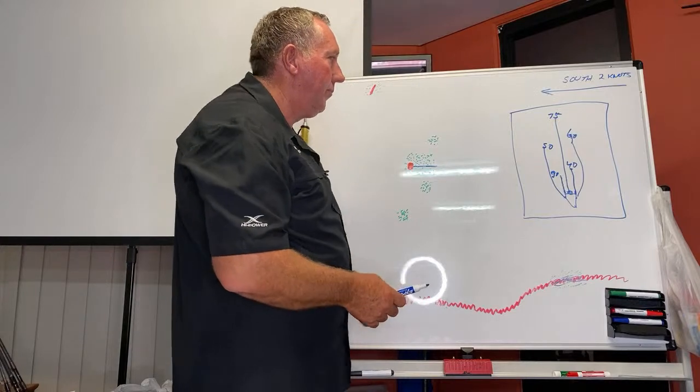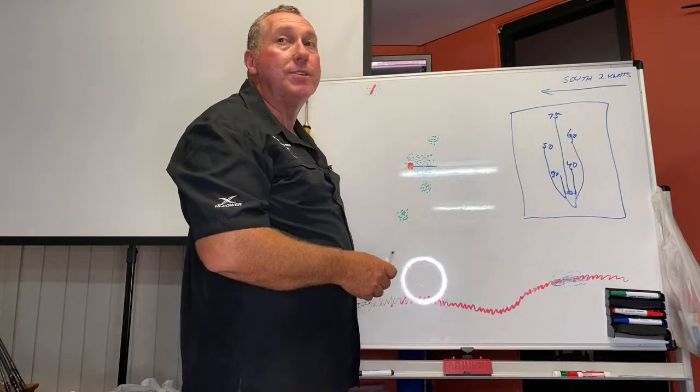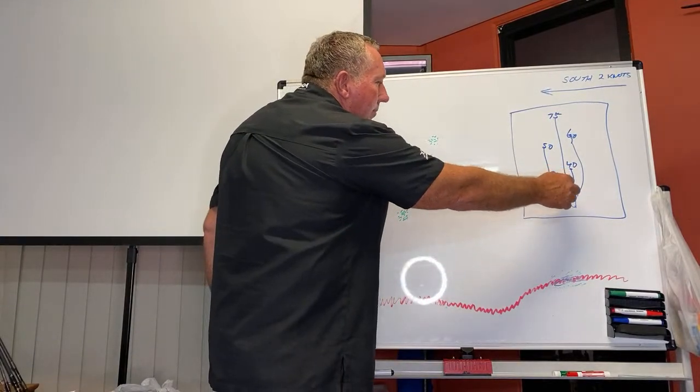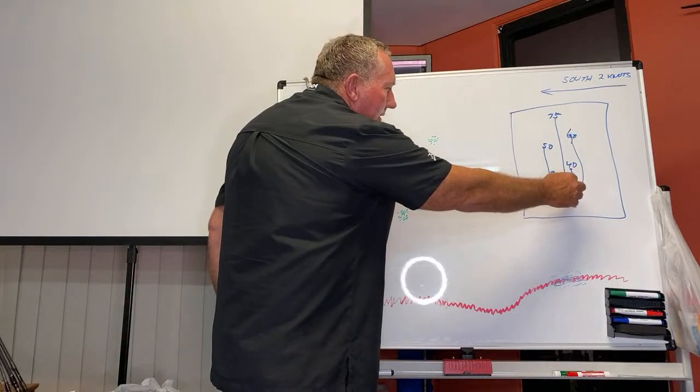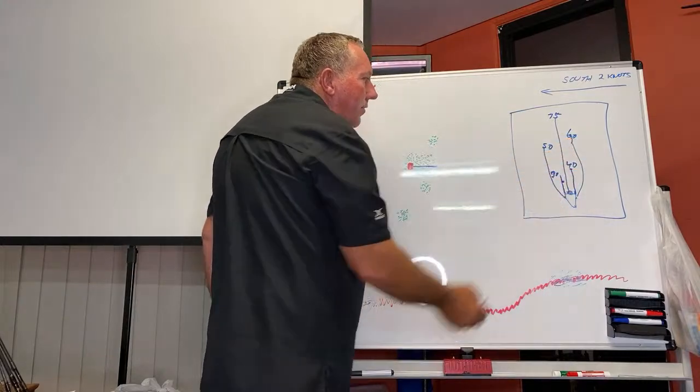Does that make sense? So your teaser shouldn't be more than about 10 metres behind the boat. It should be even closer, so run it pretty close. It'll sit maybe somewhere around here, and the fish will come in on it and hopefully hit one of these lures on the way through.